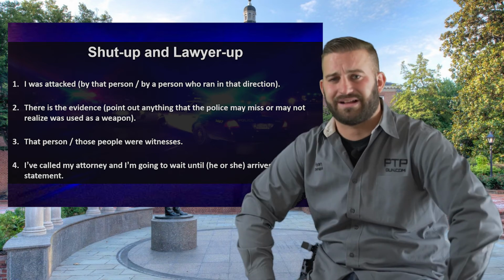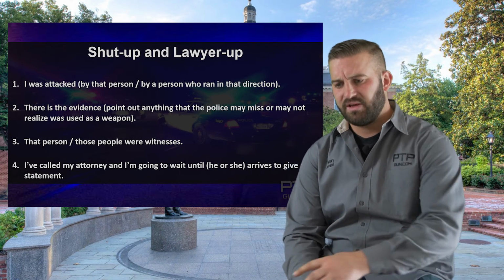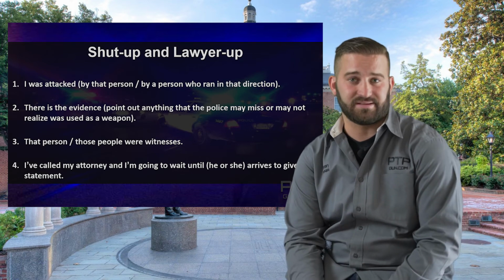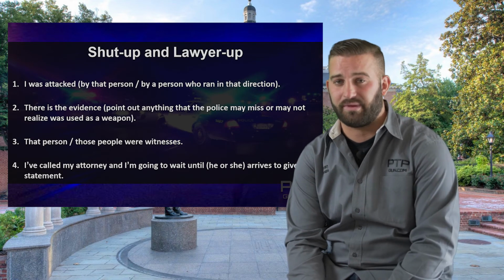Again, it's not that law enforcement are out to get you. It's not that they're bad people. They have a very thankless job. But let's say you were to shoot and possibly kill somebody in self-defense. Do you think that only one or two cops are going to show up to that scene? No, you very easily could have a dozen cops show up on that scene.